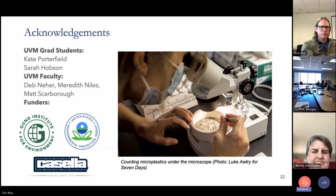In one of our papers, we suggested that if you eventually were to regulate microplastics, it might make sense to have a similar model.